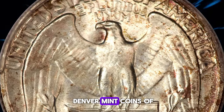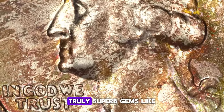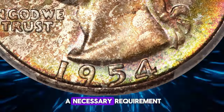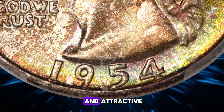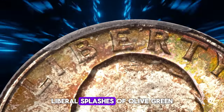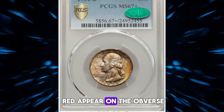Like many of the Denver Mint coins of this era, marks and rough surfaces are common issues. Truly superb gems like this one are quite rare. Near-perfect surfaces are a necessary requirement for this lofty grade, and attractive toning adds to the visual allure of this piece. Liberal splashes of olive green, golden brown, and bright red appear on the obverse.